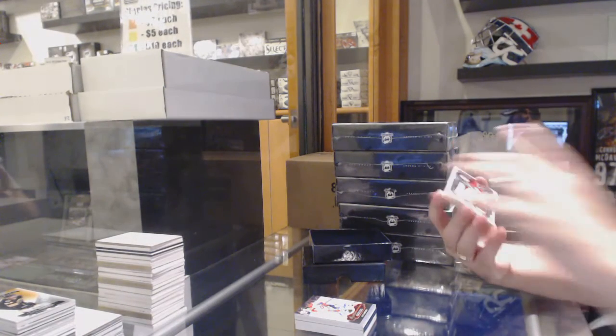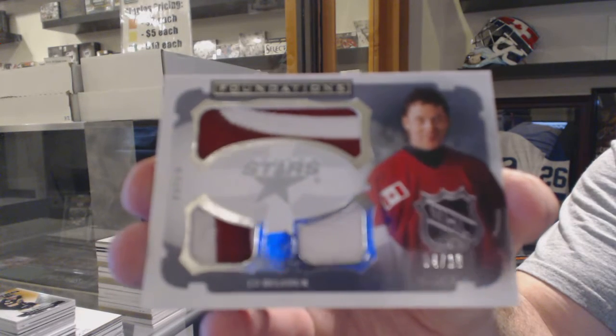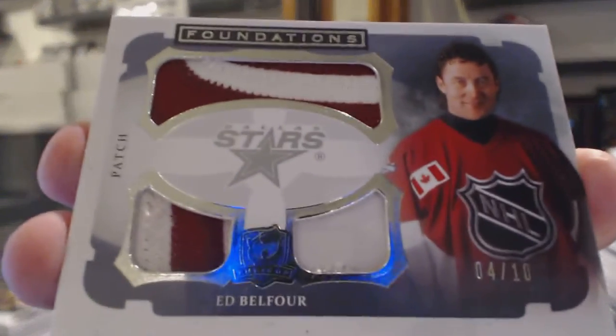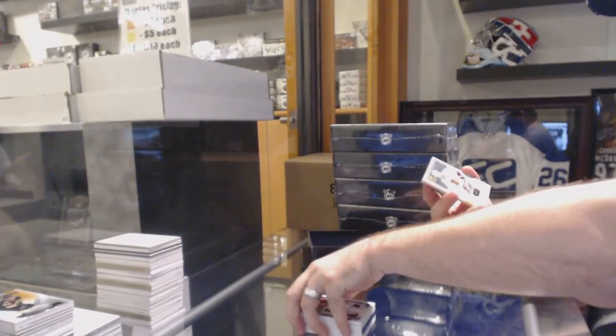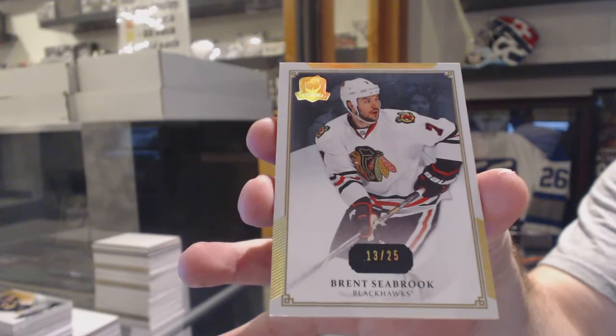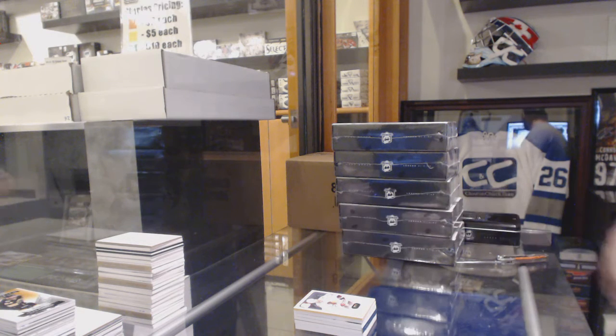Number 4 of 10, Cup Foundations quad, or sorry, triple patch for the Dallas Stars, Ed Belfour. Eddie Belfour, All-Star Triple Patch. And we got Chicago Blackhawks number 25, gold base of Brent Seabrook. Wow, tin number one was quite nice.